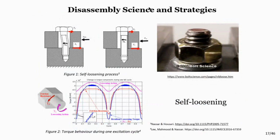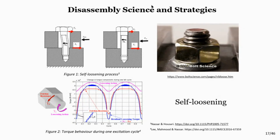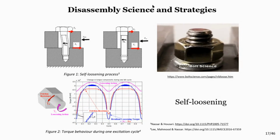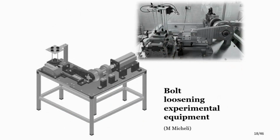So we all know that when there are vibrations, screws can become undone. Now, research in the past by engineers in the aerospace industry, automotive industry, marine industry has been focused at preventing the automatic undoing of screws when they vibrate. In our case, we try to promote self-loosening of screws. We have constructed a rig, an experimental rig, to study how vibrations can be used to remove screws, to let screws undo themselves.